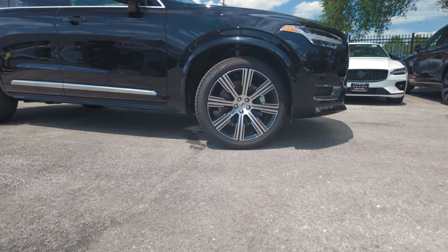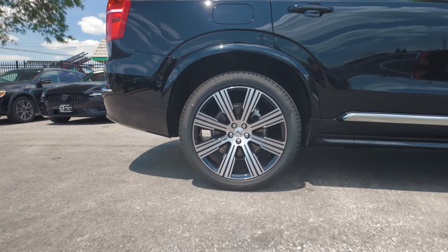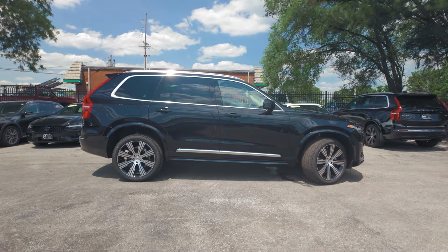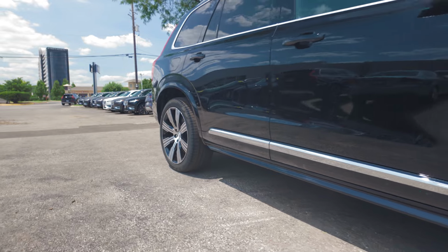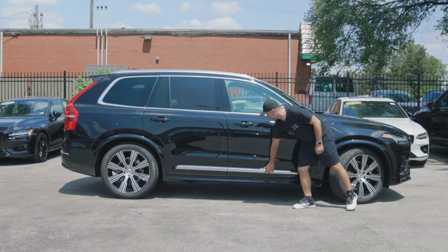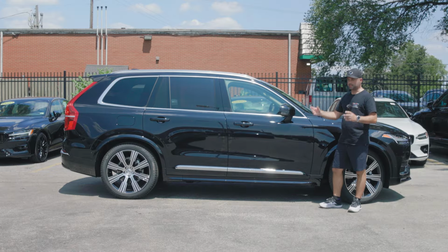Moving on to our wheels, we have 21-inch wheels with our 8-spoke, two-tone color design aluminum rims, disc brakes in the front and in the back. We also have an air suspension. At the bottom of the car, we have a trim that's the same color as our body, and right above it, we have this high-gloss chrome-looking plastic trim here to add a little bit of an elegant style to the overall sleekness of the vehicle.